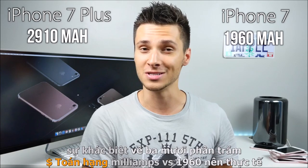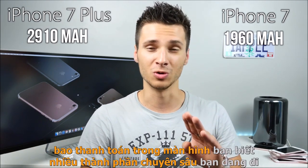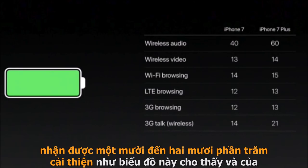So the actual difference is about a 30% increase in size, but once you start factoring in the display and the more intensive components, you're going to need that battery life. And even with that factored in, you still will be getting a 10 to 20% improvement as this chart shows.